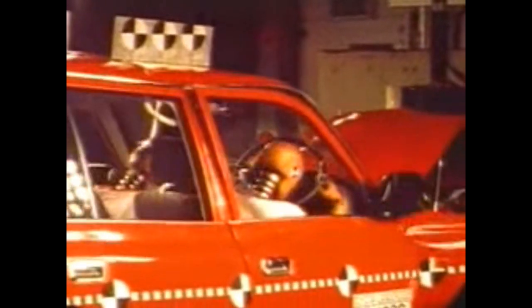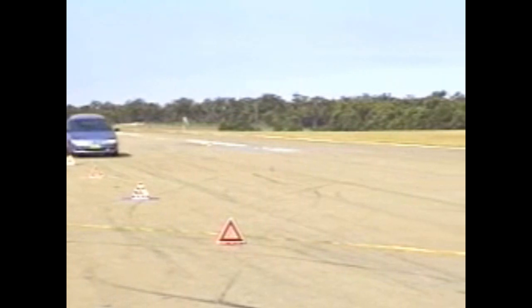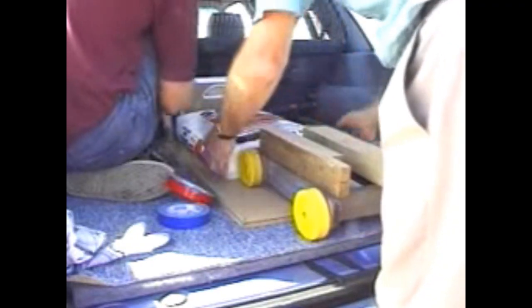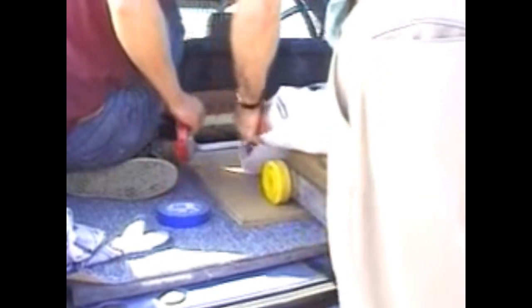A car acts like the cardboard box. When the car crashes, it's better for the car to crumple than the people inside it. What causes the difference in force between smashing into a wall and controlled braking? The difference is related to the stopping distance. We can test this by varying the stopping distance and measuring the average force on an object in the car.